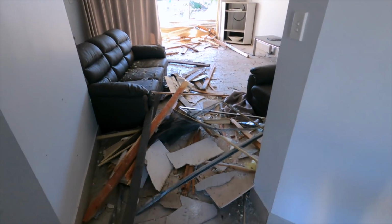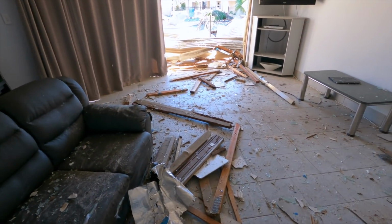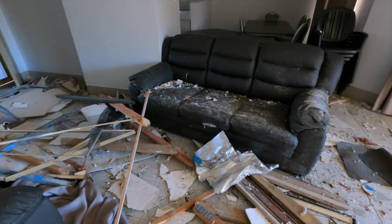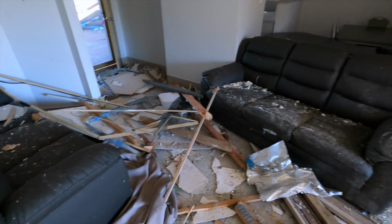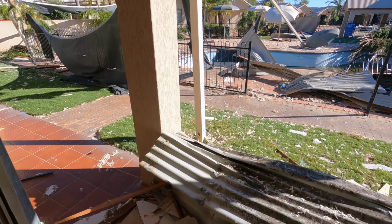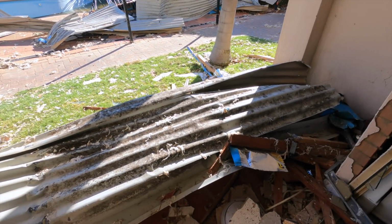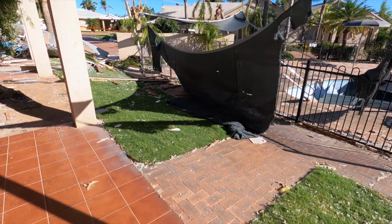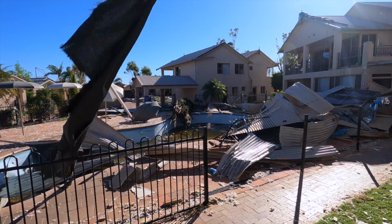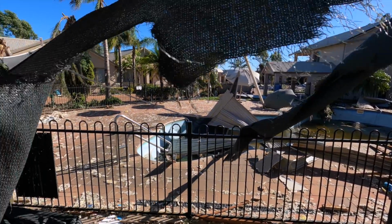This is the inside of the unit. Someone's roof came in and landed in the lounge room. That's the outside, that's the pool with everyone's roof from the front units in it. That's what landed here. Some roofs there. Roof and solar panel there. The sails didn't fare well.